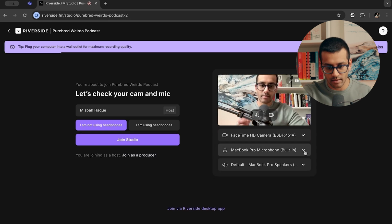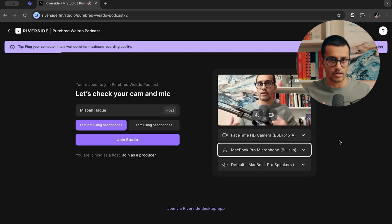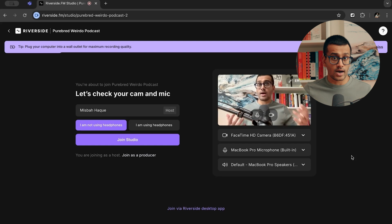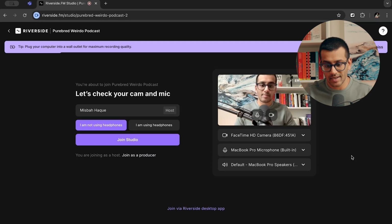Now, the microphone section: make sure that you have selected the interface. So for me, I am using the Scarlett as my audio interface, and that is technically what my mic is, but you want to make sure that the right source is selected, because once you hit record, you can't change those things. You'd have to stop the recording and adjust that. And then of course, your speakers. So if you are wearing headphones and you want the output to be there, you can do that. If you're not wearing headphones, having it be on your MacBook or internal speakers is just fine.